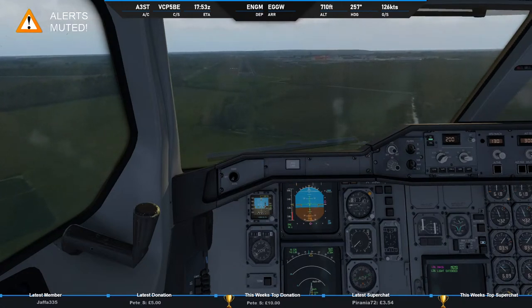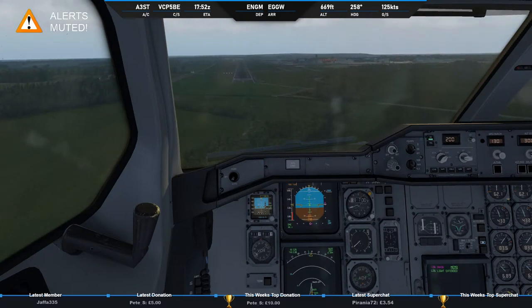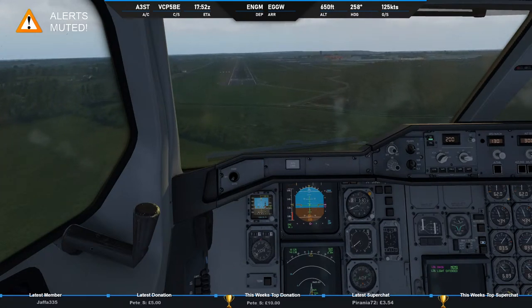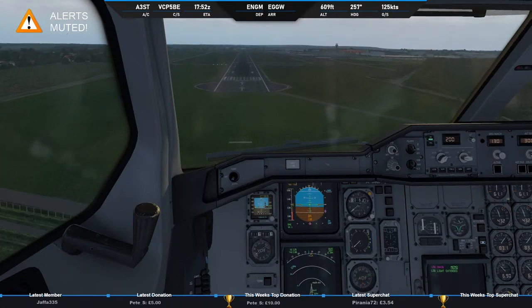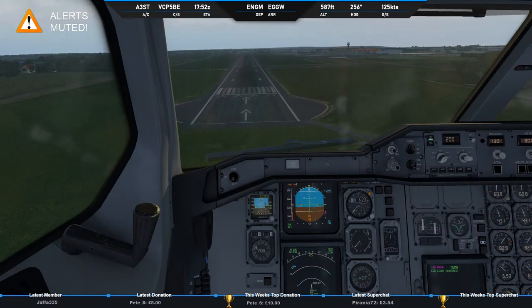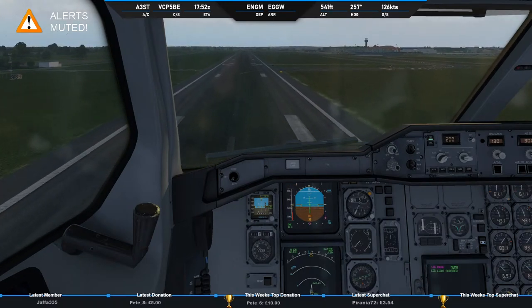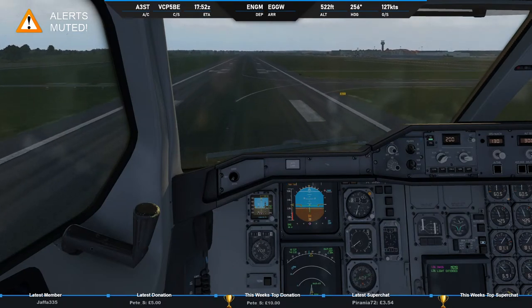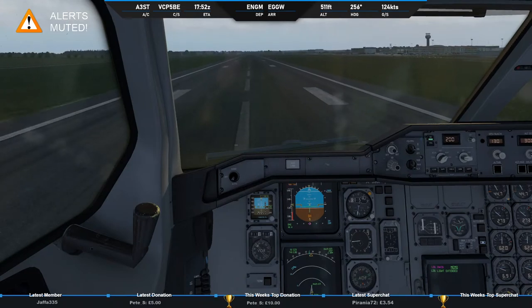Looking good. So there's minimums. There, a little bit left of centre line, but that's not a bad thing. We're crossing from the right. Keep it descending. Check. Close. Five. A little bit of left rudder coming in.